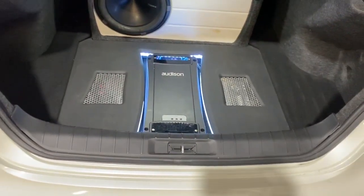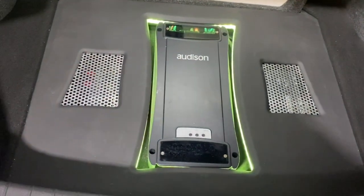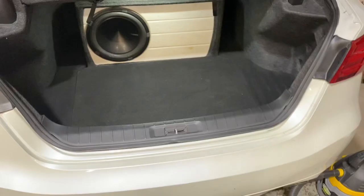So maintain most of his trunk space. Remove the board. Show off the beautiful Audison Voce 5.1K. And then just as easily, you can drop the board back in. Fits snugly. I think we did a good job.